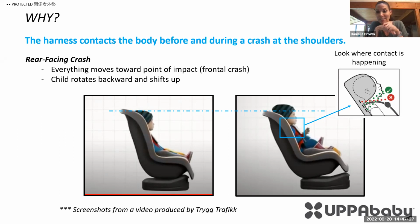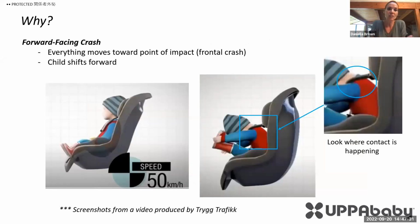So that's for rear facing. Now with the next slide, we talk about forward facing. Once again, everything moves toward point of impact as seen in the photo on the left. The photo in the middle is when that full movement has occurred, so the stretch that happens in the seatbelt system. Zooming in on that area, if we pull that out to the right, look where contact is happening. It's happening on top of the shoulders. Next slide, please.